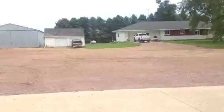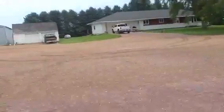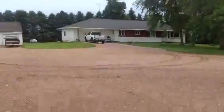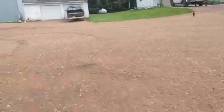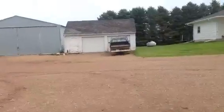Look, it's a beautiful day. Beautiful day. Well, sun's not really shining, but it's cloudy. Sun's not shining, but yeah. Looks like Iowa got hit by a tornado with how bad the winds were.